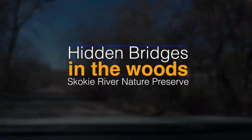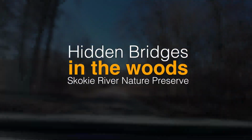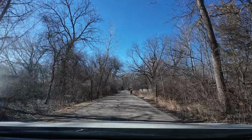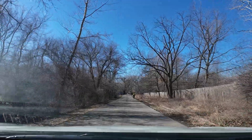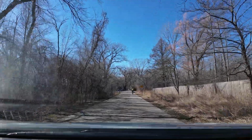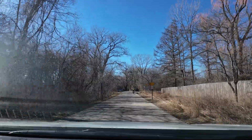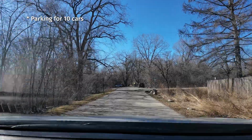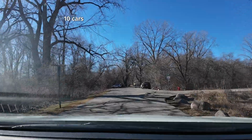River Nature Preserve. It's part of the Lakeforest open lands. There are small little parcels of land which you can hike between, different areas around the Skokie River and different areas like that. There's actually parking coming up here. There's not a lot, maybe for 6 cars. Oh good, there's a spot for me.